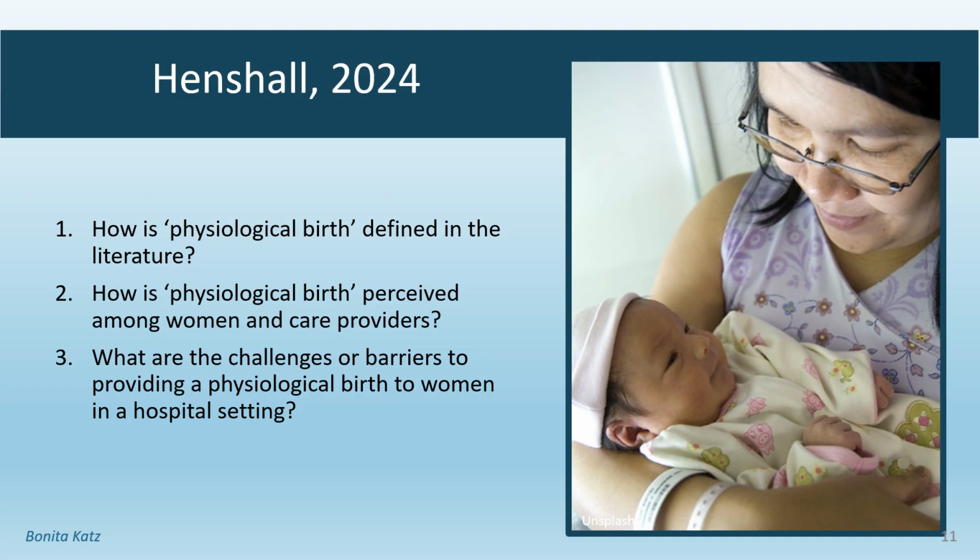Definitions focused on medical and biological processes, and none of the studies considered explained the source of their definition of physiologic birth. The concern here is that without definitive terminology for physiologic birth, miscommunication and misunderstanding could easily lead to lower satisfaction for childbearing women.